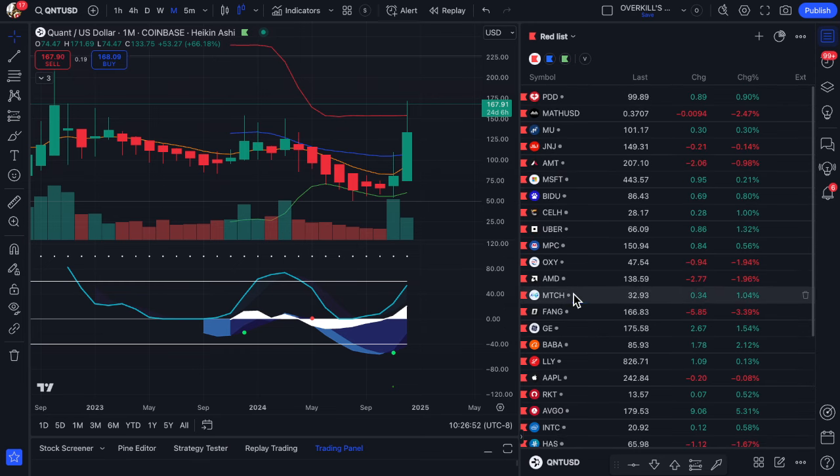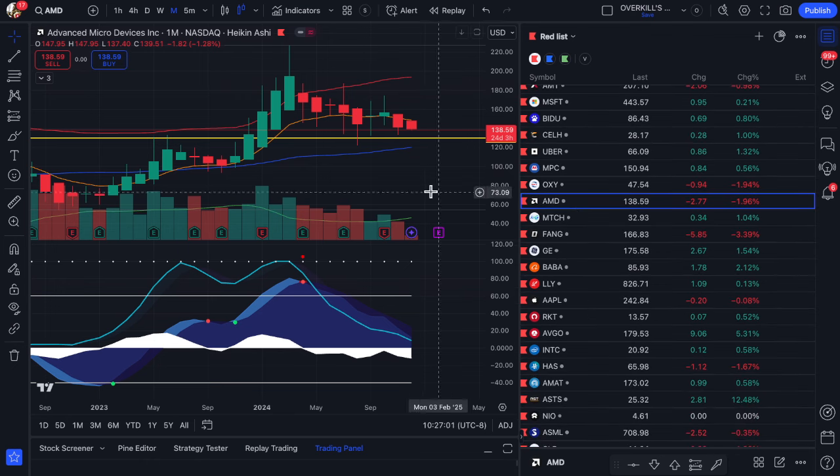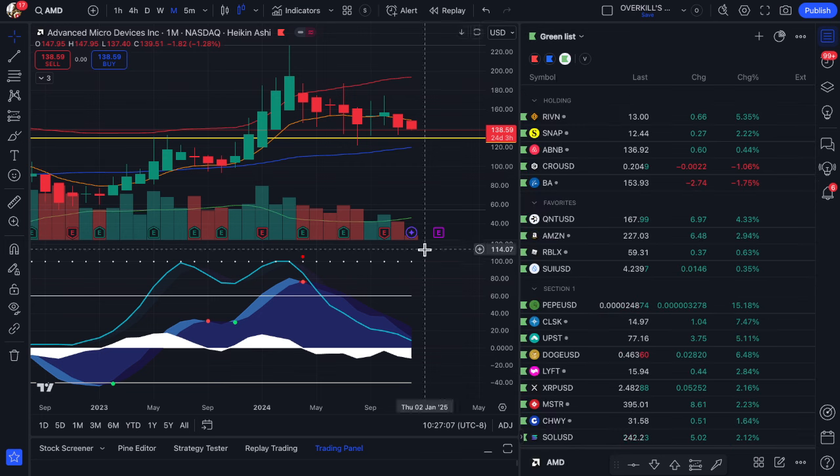But the problem with them is, right? Look at AMD. AMD is red on the monthly. So we do not want to pay attention to it. That's why it's in the red list. Okay. It's going to stay in the red list until the candle flips back to green. And then we can move it to our green list and we can look for these setups.